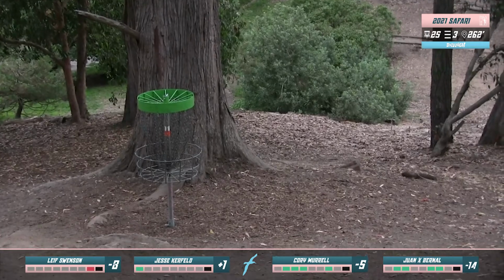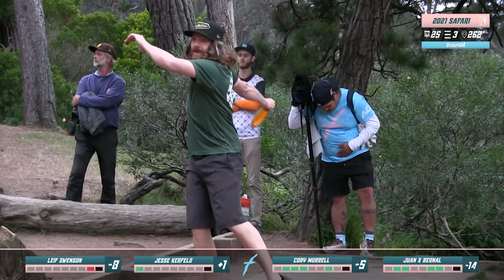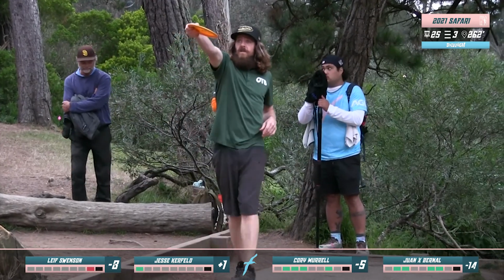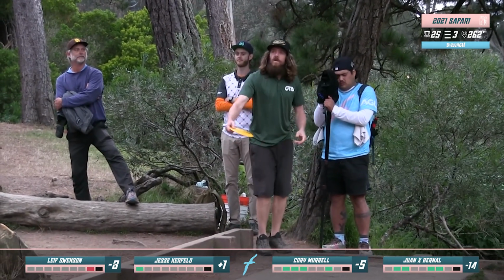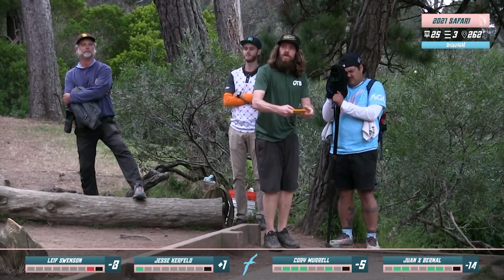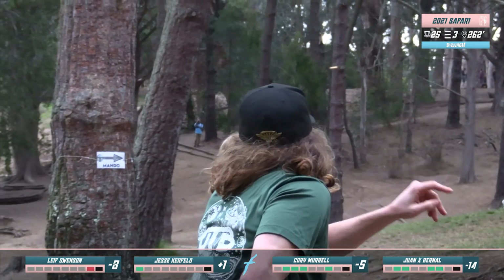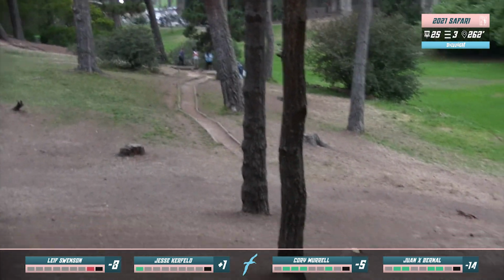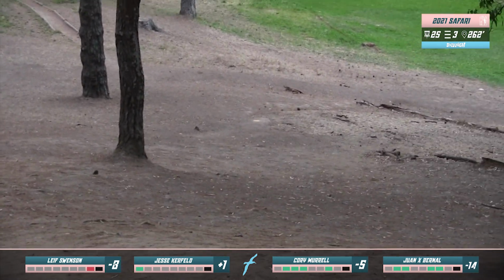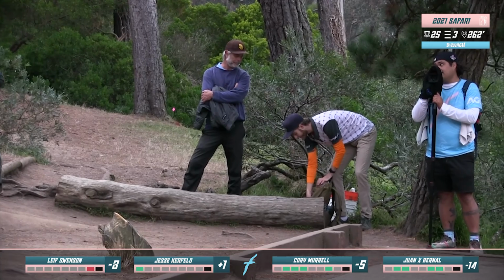And Juan scooting it up to the basket. Good forehand play from Corey. Might have a tough putt from around that tree, but if he can straddle out, he's looking at a birdie here. Late tree. Not a terrible kick. Slid quite a bit down the hill, though, after he hit the ground.